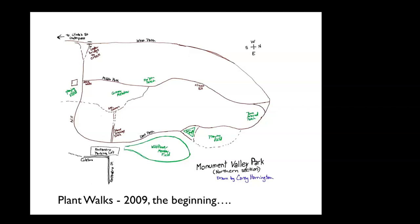2009 was an especially really good bloom year. So I was seeing a lot of things, and I thought, well, maybe I'll start a blog. And each week what I'll do is I'll say, here's what's blooming, have some pictures and some information. But I also wanted people to be able to visit the park and find these plants themselves. Or if they were regular walkers in the park already, if they saw a plant, they might be able to find out more about it.